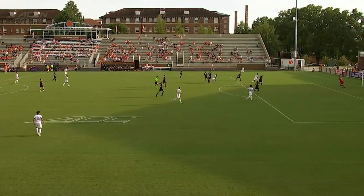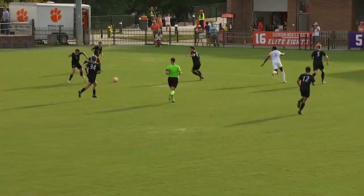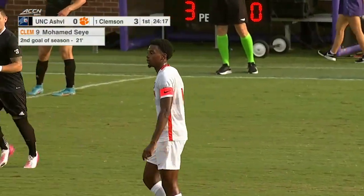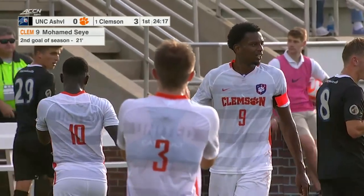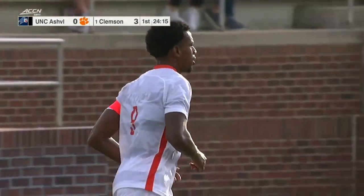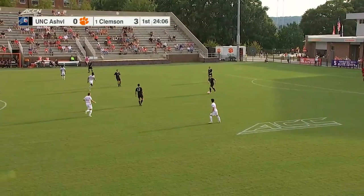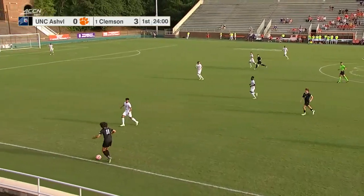Check out Sela making something happen. Just predatory, one touch. He's not trying to control that. He knows where the goal is, hits it in stride. I can't imagine a more exciting team in America when things are really clicking than this Clemson team with the way they work together up front. Yeah, the movement is so good in the final third. You have wing backs overloading the wide areas. Sela gets his third assist. So 3 goals, 3 assists for Usman Sela already.